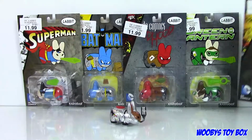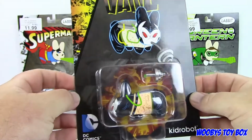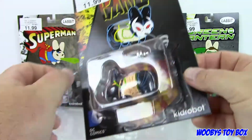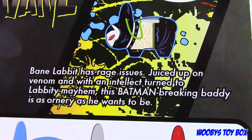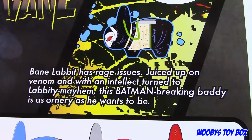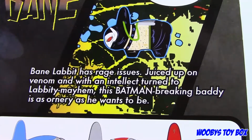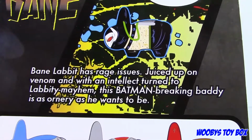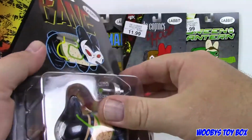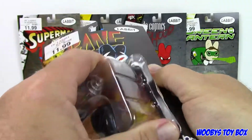All right, now I'm going with Bane. I think these characters are like dual personalities. Labbits are supposed to have two personalities. On the back of Bane, it says, Bane Labbit has rage issues. Juiced up on venom and with an intellect turned to Labbity-mayhem, this Batman-breaking baddie is as ornery as he wants to be. Interesting. He can be whatever he wants. His paint job is really cool.